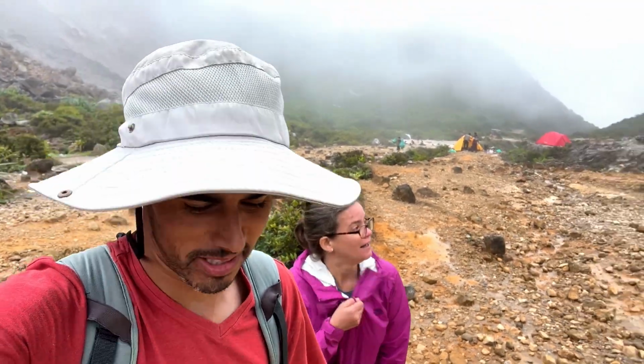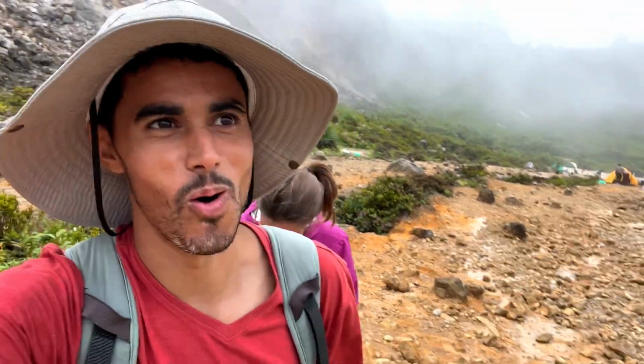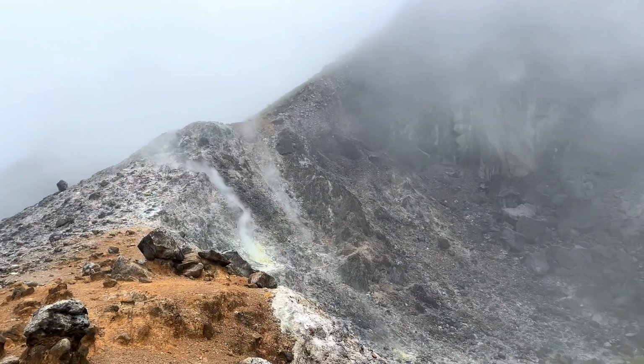Try to go all the way up. We had such an amazing time with these locals here. They are camping there. We had some food with them, and coffee. Yeah, coffee susu. So now we're going to try to go more into the heart of the crater.